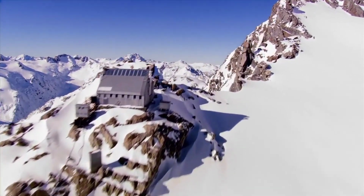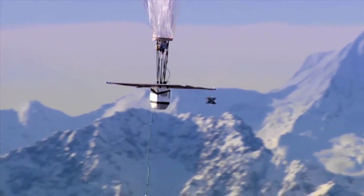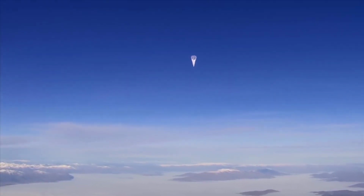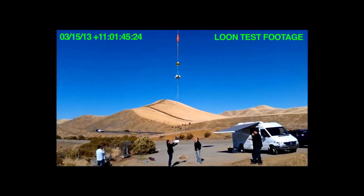The goal of Project Loon is to bring internet to the almost 2 out of 3 people in the world who don't have internet access today. And we're doing that using high-altitude balloons. 3, 2, 1.